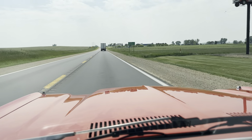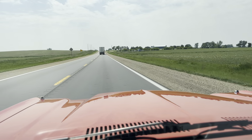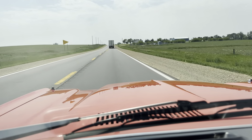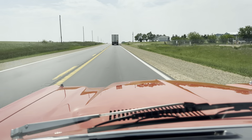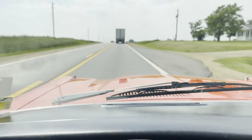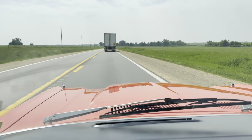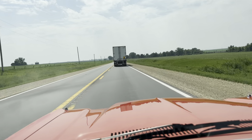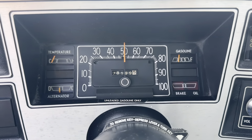Wow, what a nice car. Transmission shifts super smooth. This is a nice one. Drives great. Look at that. No hands even on the steering wheel. That's just how nice it drives. Steers nice, drives nice. Brakes work really good.